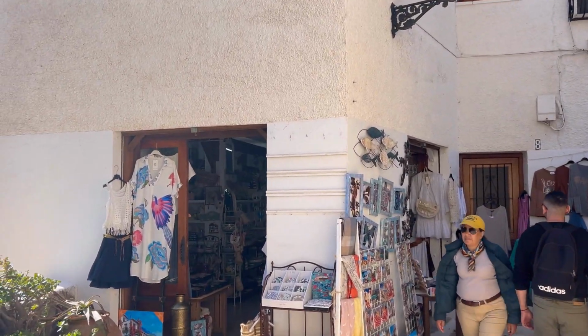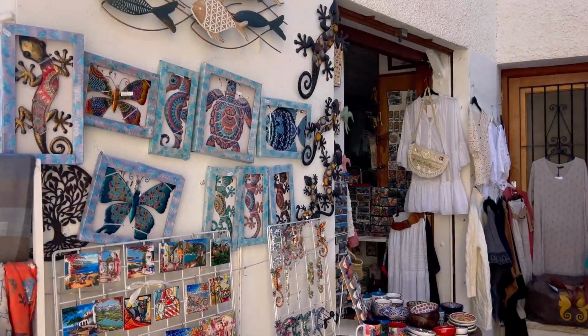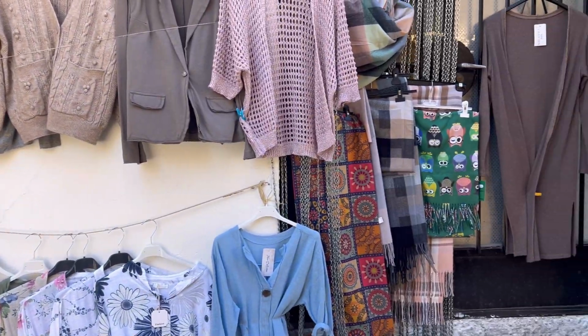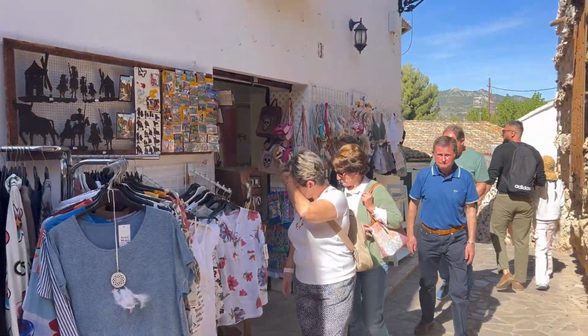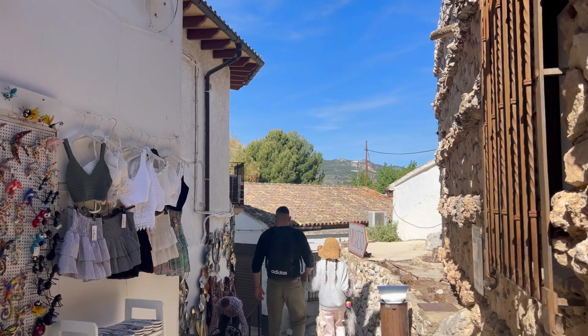We are heading through the upper street, the more touristic one. It is true that it has quite a few stairs and quite a few steps. And coming here with a children's buggy is not always comfortable. Unless one of you can hold the baby and the other one can use a buggy and lift it up and bring it towards here.